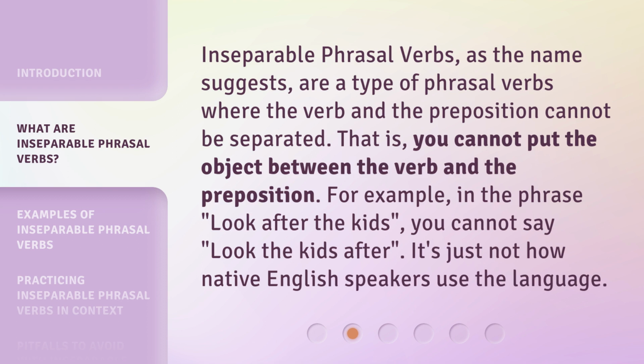Inseparable phrasal verbs, as the name suggests, are a type of phrasal verbs where the verb and the preposition cannot be separated. That is, you cannot put the object between the verb and the preposition. For example, in the phrase, "look after the kids," you cannot say, "look the kids after." It's just not how native English speakers use the language.